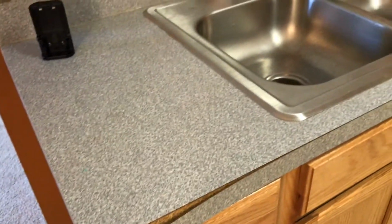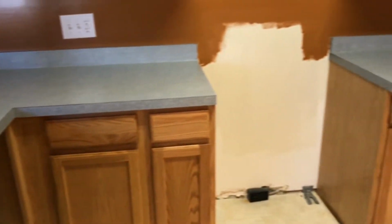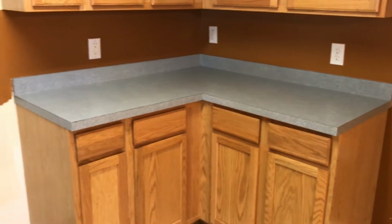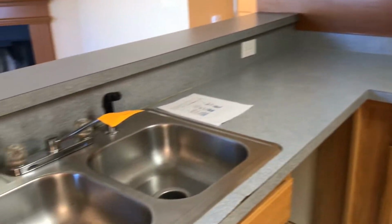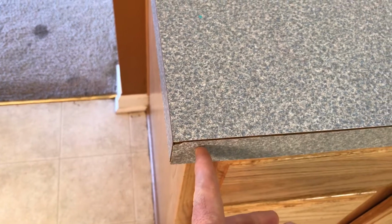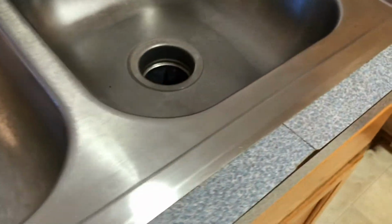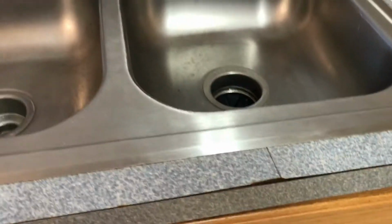The countertops, I definitely don't like this blue. But, you know, I don't know what your budget is like. It'd be an expense to change these out to something a little bit more contemporary. But there is some repair needed. As you can see, it's coming off. It needs to be glued, and then there's another spot here where maybe somebody tried to glue it or something.